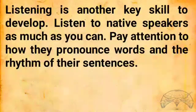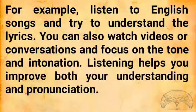Listening is another key skill to develop. Listen to native speakers as much as you can. Pay attention to how they pronounce words and the rhythm of their sentences. For example, listen to English songs and try to understand the lyrics. You can also watch videos or conversations and focus on the tone and intonation. Listening helps you improve both your understanding and pronunciation.